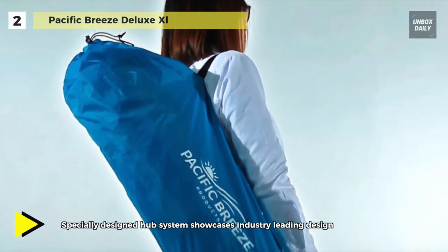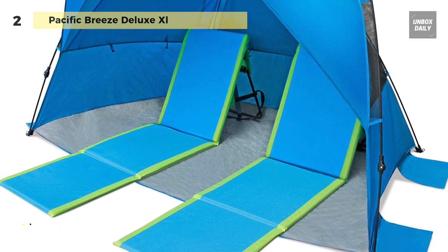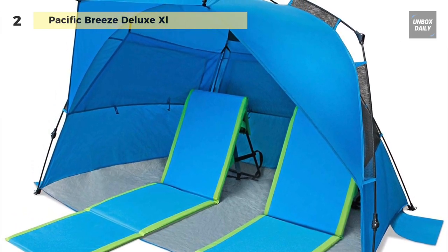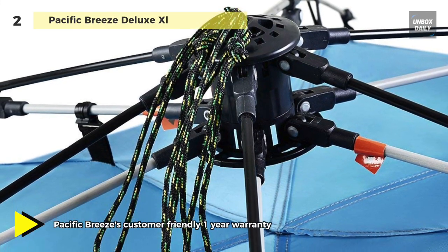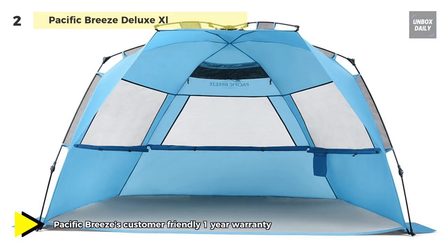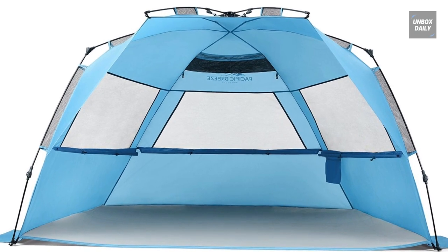The 3 extra-large windows offer better ventilation. The beach tent is made from breathable polyester and is water repellent. It has a spacious interior shelter that comfortably fits 3 to 4 people. And the beach tent comes with internal pockets to store personal items and hooks for hanging. Additionally, it is made of a durable and lightweight fiberglass frame and water-resistant PE floor that makes this beach tent a great outdoor accessory.